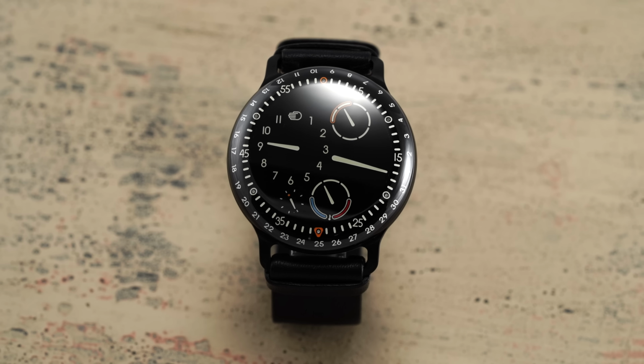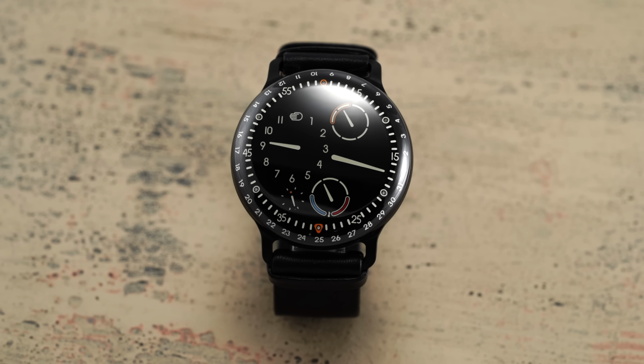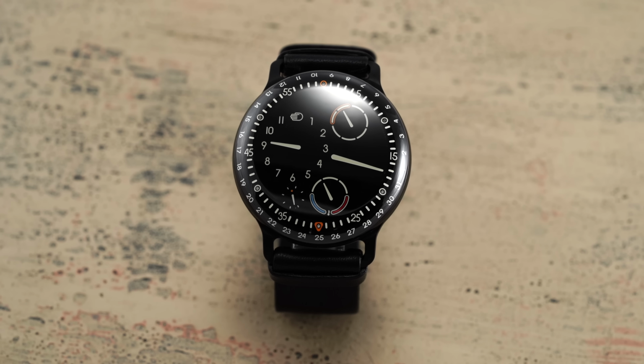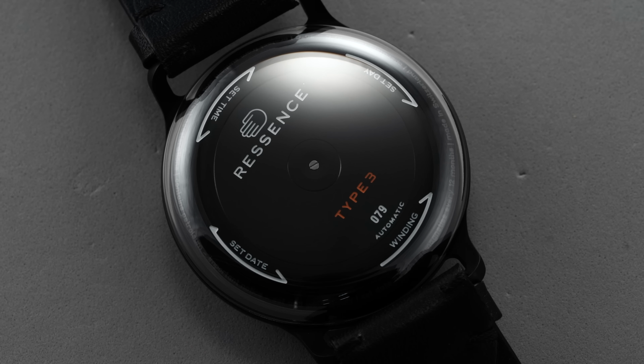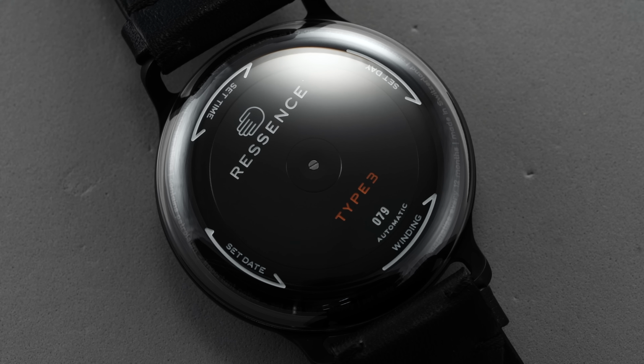So the actual timekeeping here is mechanical and automatic. You have the ROCS 3.5, which utilizes an ETA 2824 base and is safely positioned in the dry back portion of the watch case, separated from the oil by a titanium membrane as well as a Faraday cage that surrounds the movement and offers a degree of protection from magnetic fields.